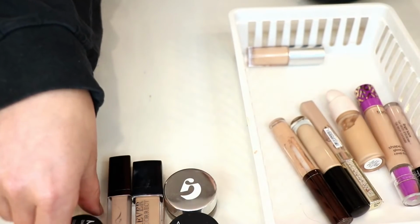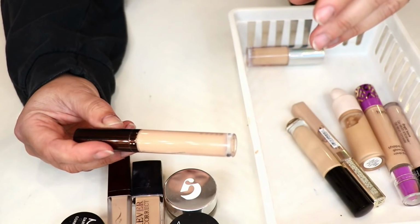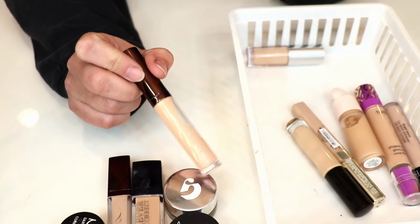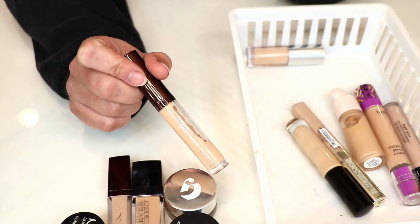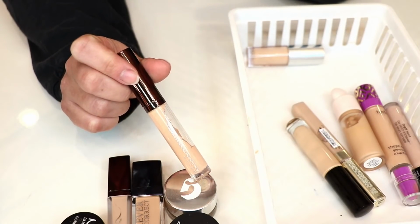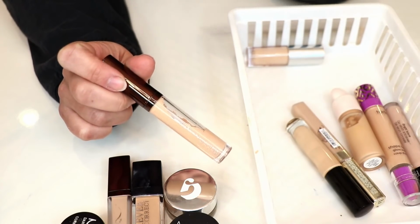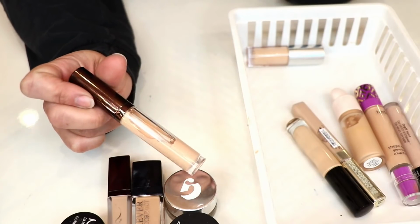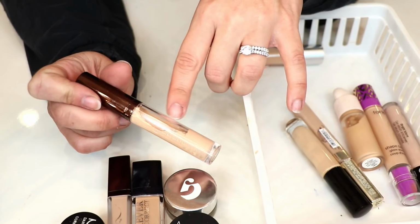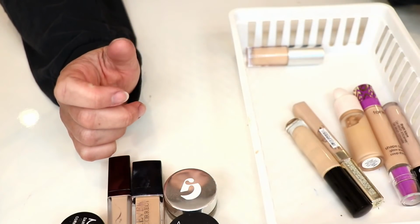So this, I got to take out of here because we went through this one already. This Becca Aqua Luminous Perfecting Concealer, I'm getting rid of this because one, the coverage is non-existent to me. And the shade is too dark. So I have no use for it either way you look at it, especially because of the shade. I barely use this, and I don't feel like this really comes with a lot of product. And I bought this, oh my God, a while ago. I'm getting rid of that one.